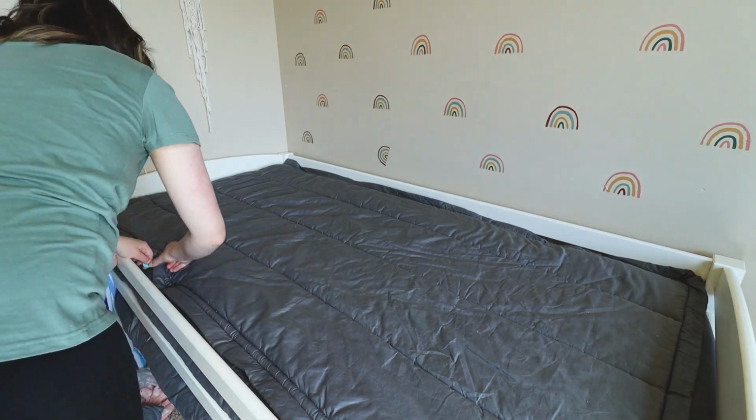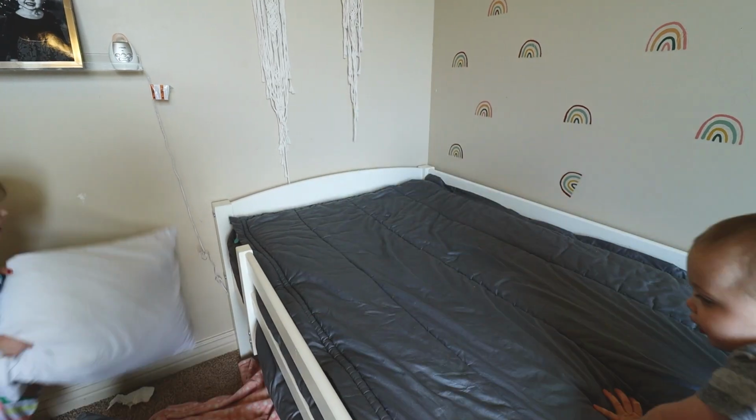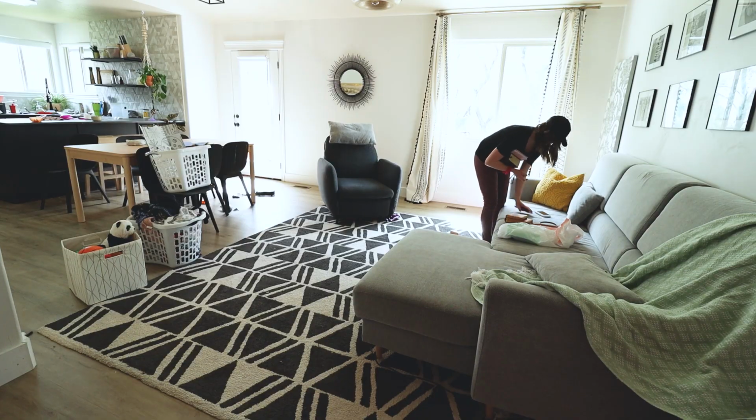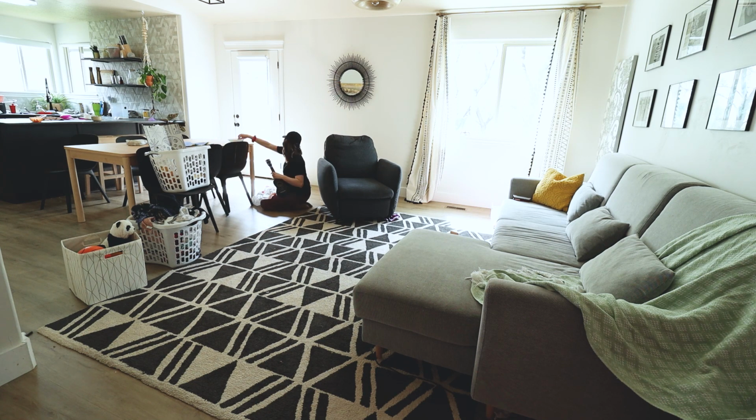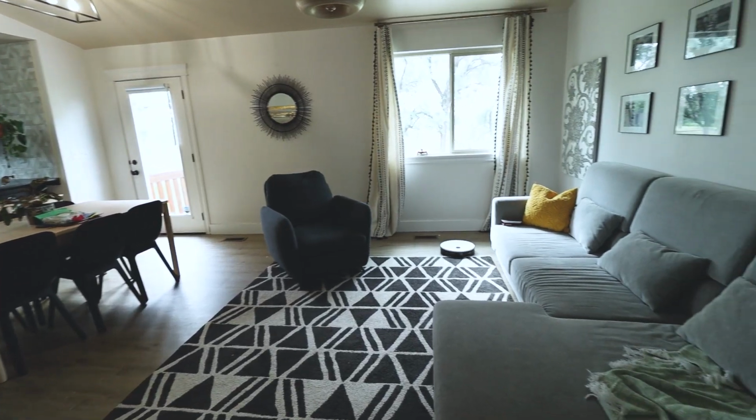My second zone is my kids zone, which is my kids' rooms and their bathroom. Then I have my main living area, our living room, which is where we spend most of our time. It's the one that gets the most crumbs in the carpet. It's the one that gets the most toys scattered around. It's definitely the one that needs a lot of attention. And then we have my kitchen.